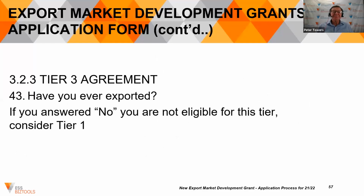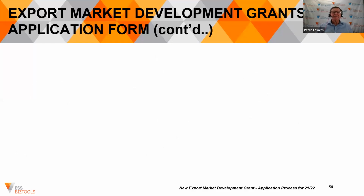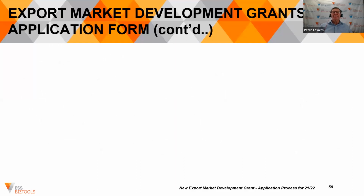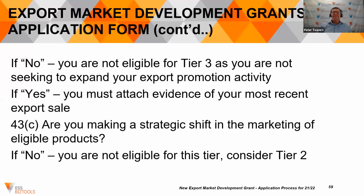Now, the Tier 3 agreements, again, you tell them the month and year you most recently exported. If it was earlier than June 2020, I suspect your client's got a problem in getting admitted to Tier 2. If it was after July 2020, you need to be able to say you're seeking to expand your export promotion activity for eligible goods. So if you answer no to those questions, you're not eligible for Tier 3, as you're not seeking to expand your export promotion activity. And if you answer yes, your client's got to supply evidence of their most recent export sales.